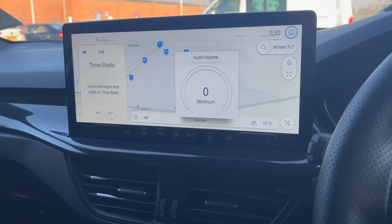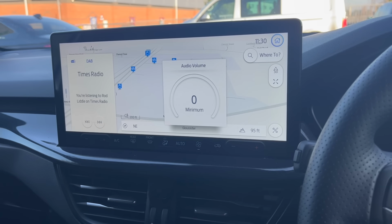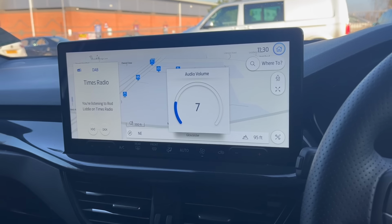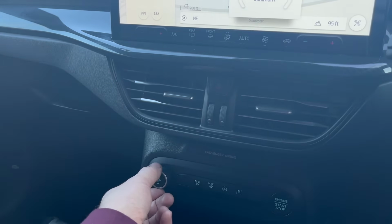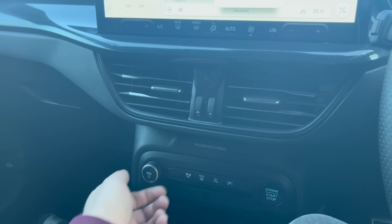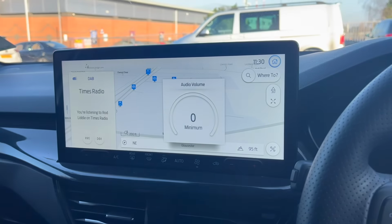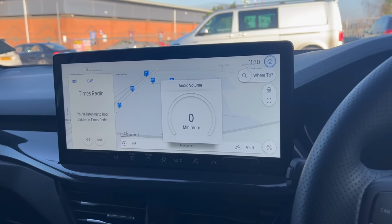And then you turn the volume down and it pops up with this. Look, you mess with the volume and it pops up with a big pop-up. I don't need a pop-up when I mess with my volume. I never needed that. I know when I've turned it up because it gets louder, and I know when I've turned it down because it gets quieter. It's that simple, isn't it? Anyway, that's modern cars for you.